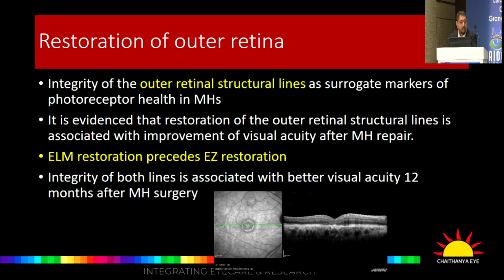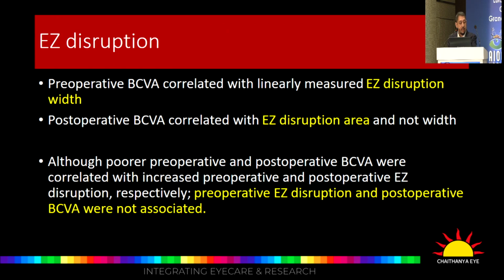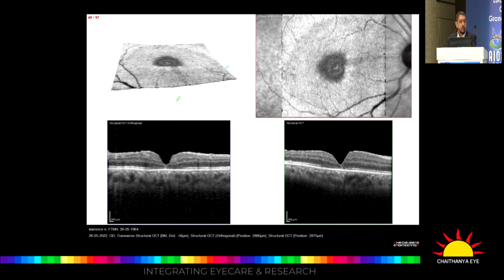The restoration of the outer retina is important: a good ELM restoration precedes the ellipsoid zone restoration. So the ELM closing is one sign which could tell you in the early postoperative period that this patient could get good vision back. As I said, for the EZ disruption, there is a horizontal value and an area. The preoperative vision is associated with the horizontally measured area, but the postoperative vision is associated with an NFAS measurement of the EZ area. I'll just show you in this slide.